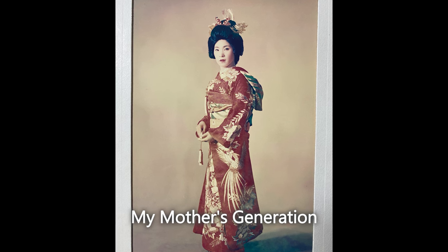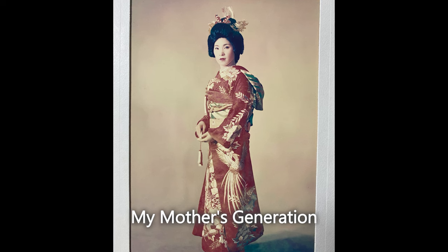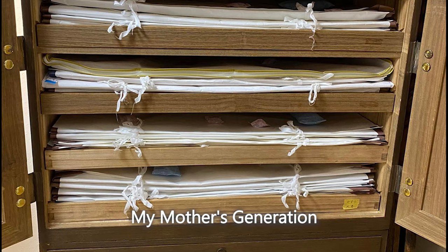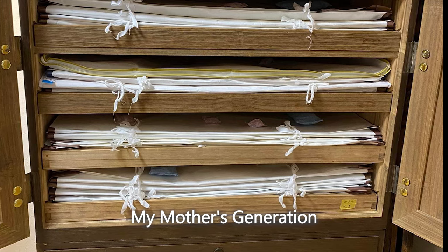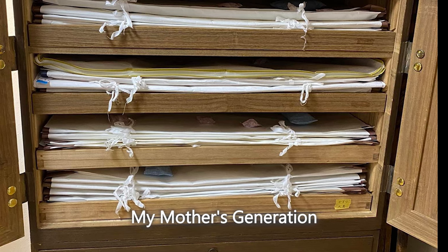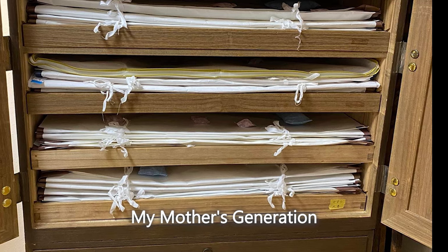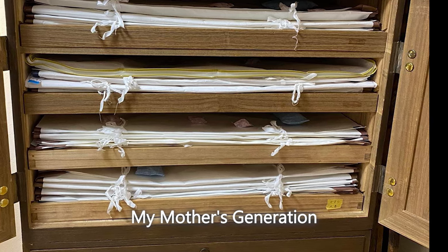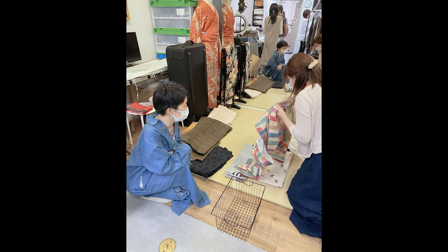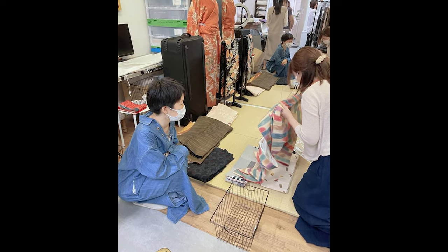The status symbol was how many kimonos they could bring when they got married. So, many people in that generation owned several kimonos. But with the change in lifestyle, many found themselves not wearing kimonos very often. People inherited kimonos from their mothers, but with no occasion to wear them, they faced storage issues in smoke houses in Japan. As a result, a large number of old kimonos flooded the recycling market.